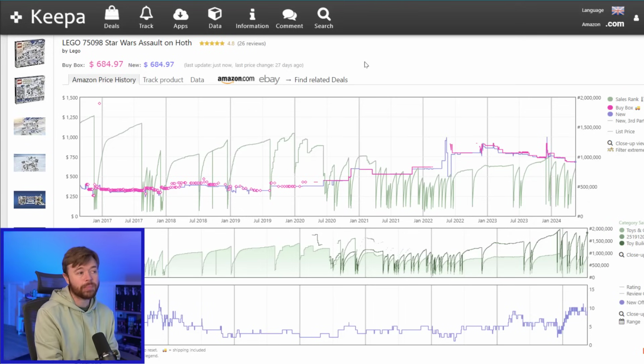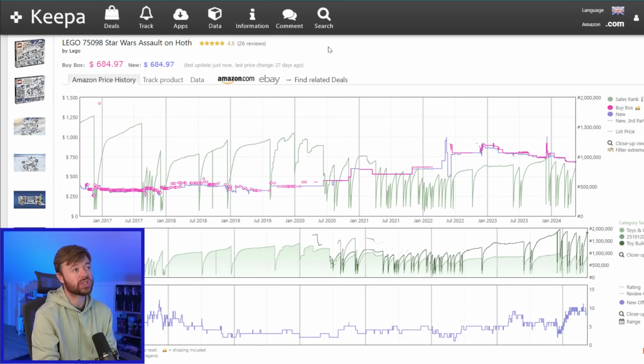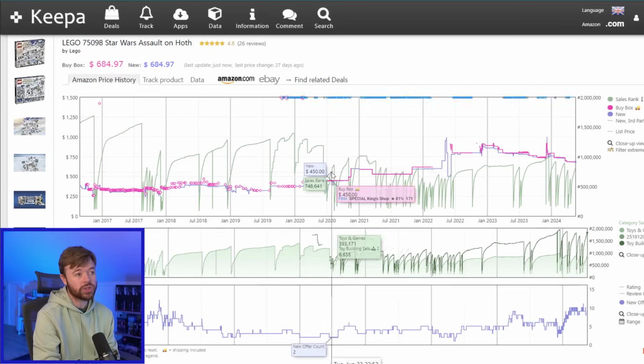Now, what likely happened here is that there was an issue with the Amazon listing causing this lack of sales, because typically we definitely would be seeing sales happening, as you will see when we look at some of these other UCS sets and look at the sales rank after the first couple of years of retirement. I expect that there was an issue with the listing here, and when they resolved it, we do see sales start to pick up throughout 2020 and into 2021.